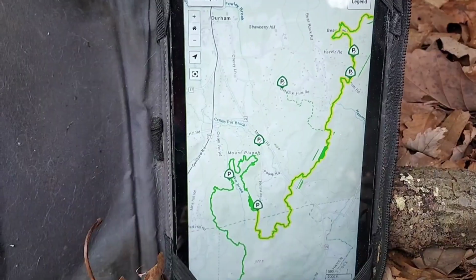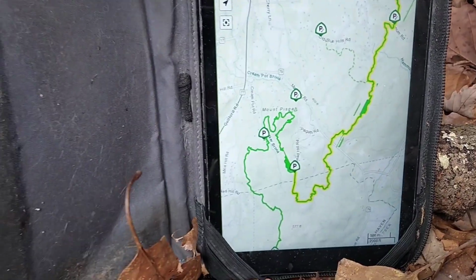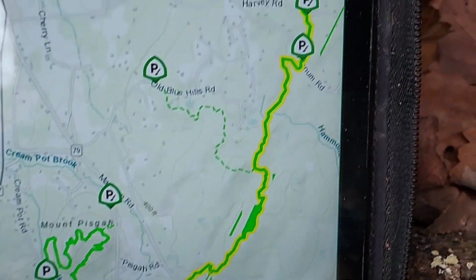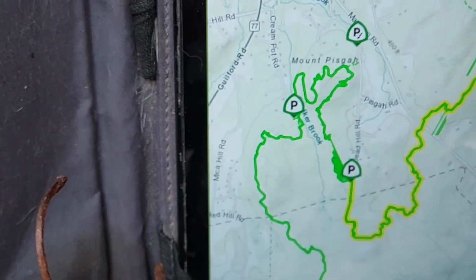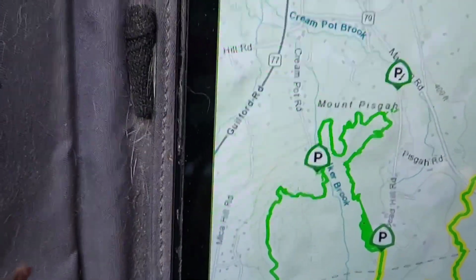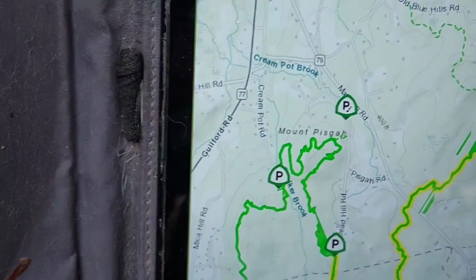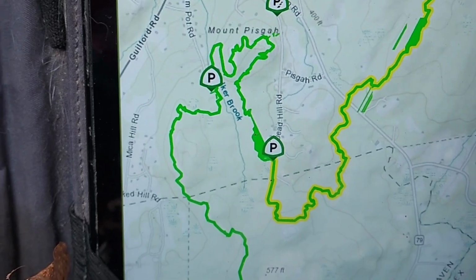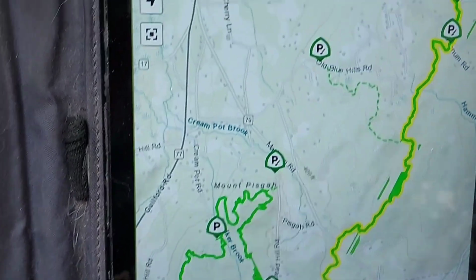So in yellow is section 4 of the New England Trail. It's about 6.7 miles. We did almost all of it from the south end of what's called Dead Hill Road all the way around this way up to Bear Rock. I'm guessing we did about 5 miles of it. Before that, we did about 2.5 miles on section 9, which started right there where that P is at the south end of Cream Pot Road. And we did our way all the way around Mount Pisgah, in and out, back and forth, and back down to the end of section 4. So I'm guessing 5 miles on section 4, 2.5 on section 9, so 7.5 miles is my estimate.